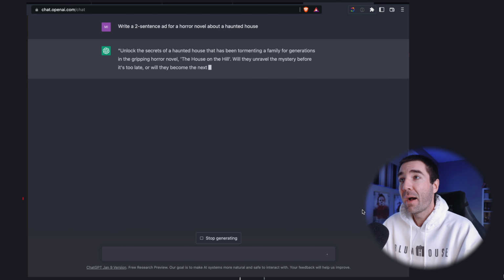And what I find really interesting about this response is right off the bat, just the difference in the tone between when I asked it to write a book description versus me asking it to write an ad copy. The book description was compelling in its own right, but it was basically just focusing specifically on the story and making the story sound interesting.